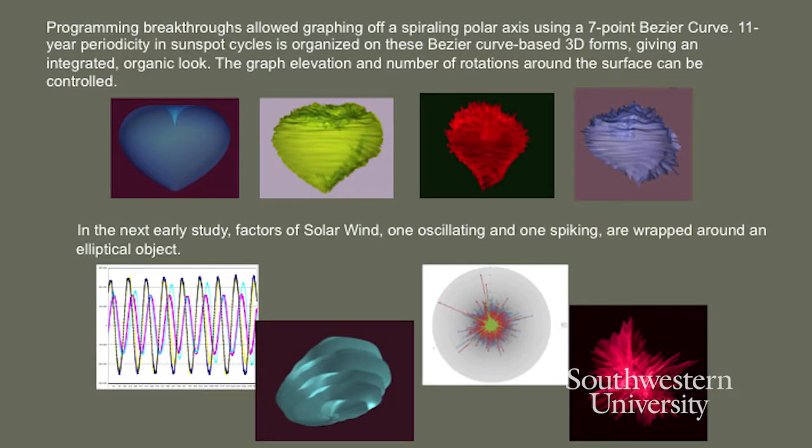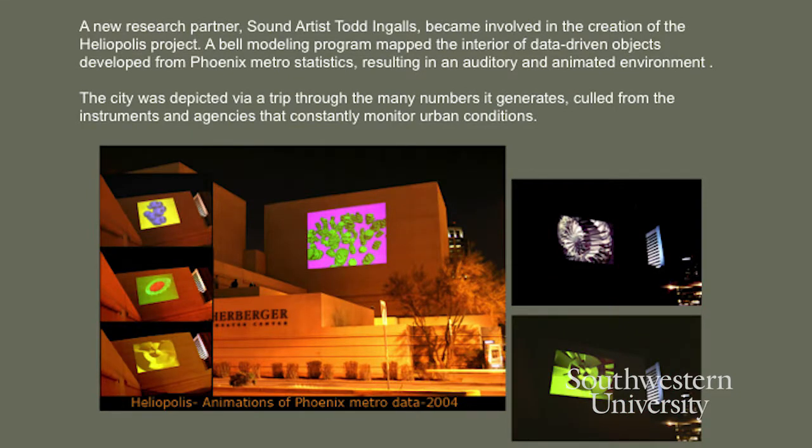Here, advancing the program, and Christian mentioned the Bezier curve, I am using a concept of a 7-handled Bezier curve to project the data along a north-south axis. Then I'm able to control the height and the rotation of the data, and it really can affect the surfaces that are driven by that underlying form, very sculpturally. You see, particularly in the example on the bottom, some oscillating and spiking factors of solar wind.